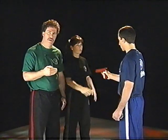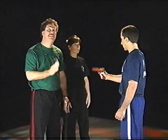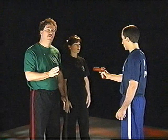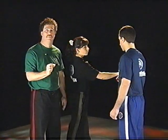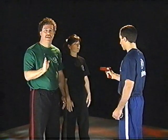In addition, if the gun is placed off a center line position, again, she could use her right hand where appropriate to take the gun off in the shortest distance from the body. This subject area will be covered in more advanced gun takeaway tapes.